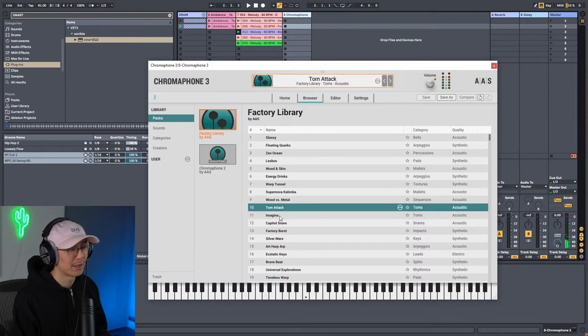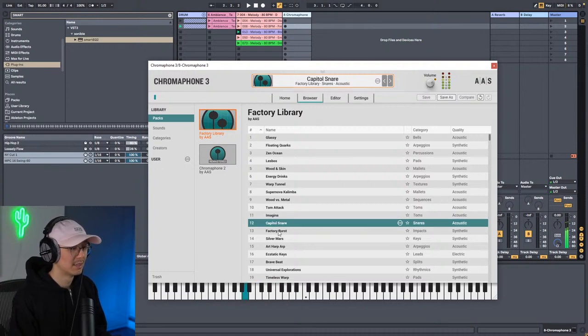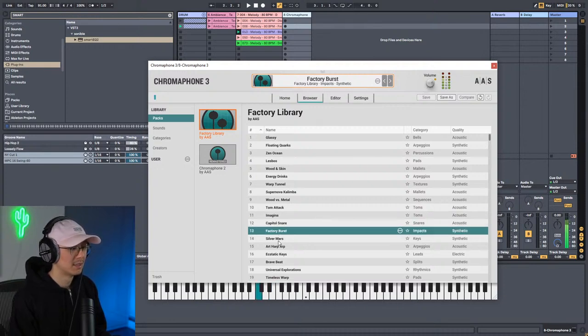So these sounds are more percussive, meaning it has that attack, kind of like marimbas, xylophones, bells, those kind of things that have a bit of an attack.